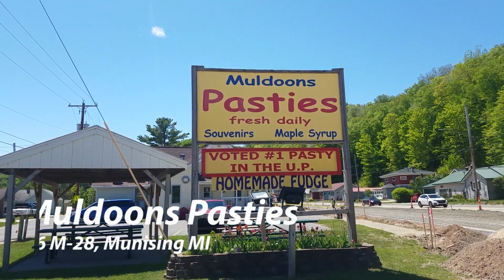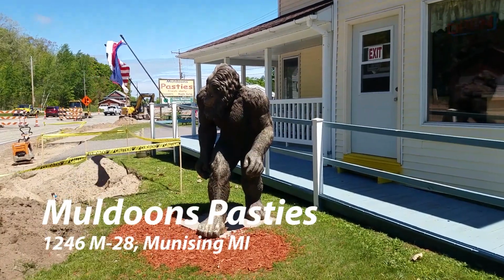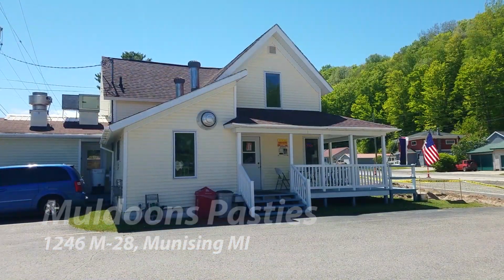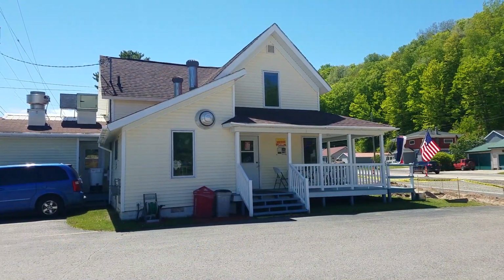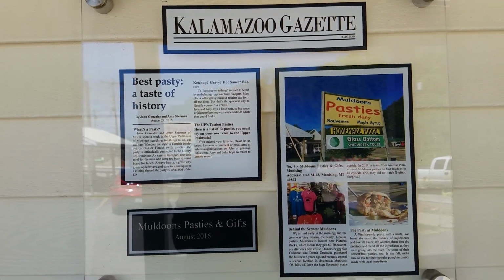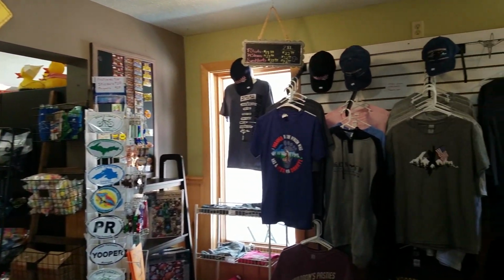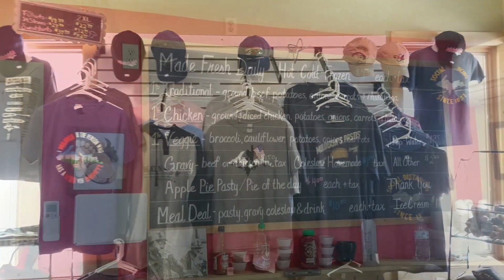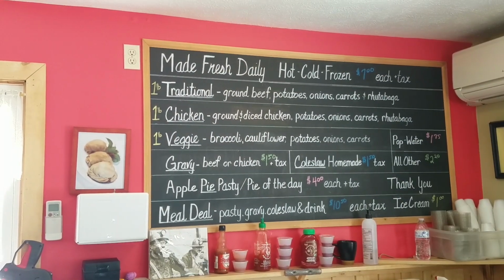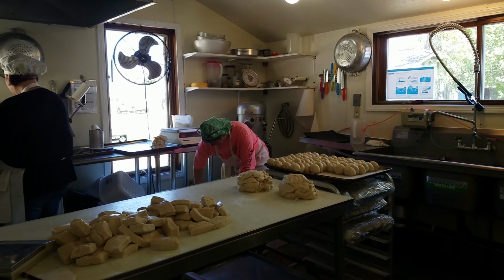Next up, we are at Muldoon's Pasties in Munising also. This has been voted the number one pasty, and since this was the first time we'd ever had one, I think I'd have to agree it was the best one I'd ever had. That's right. This was actually done inside what had been a small home. They've got a gift shop in the beginning. They have traditional, chicken and veggie. You can get them with or without gravy.